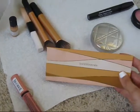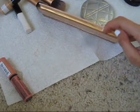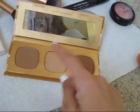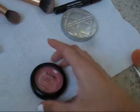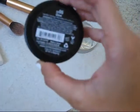So this is the Bare Minerals California Bronze. Oh, that's not gonna open up, is it now? I used all the colors. I was like, do, do, do, do, do, do. Then it was the blush. This is my wedding day blush color. It's NYX Cream Blush in the color Glow.